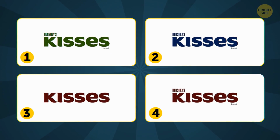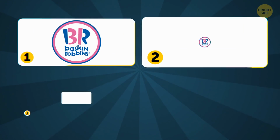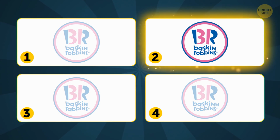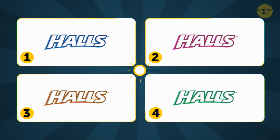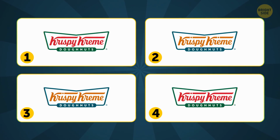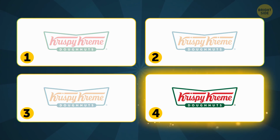How about Hershey's Kisses? Option 4 is correct. Baskin-Robbins. Only the second option has the correct spelling. What about Halls? The first option is correct. Let's move on and check the Krispy Kreme Donuts logo. Any ideas? The fourth logo is correct.